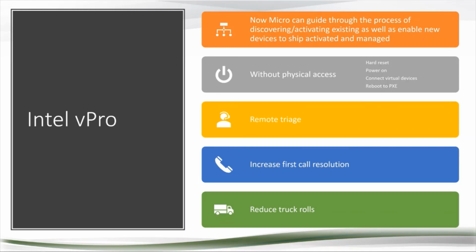But what happens if always on VPN or DirectAccess is the problem? What are you gonna do now? How do I support this user? So vPro really does let you have remote secure access to these devices from a hardware level without physical access. So we can do things like hard reset, power on, reboot to PXE, even do some reimages over the internet. If you were really, really bored and had a lot of time, you could reimage a Windows system this way.